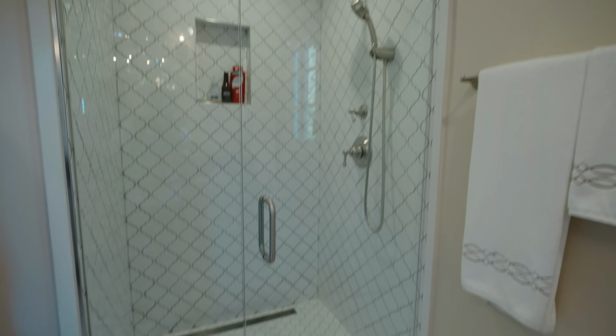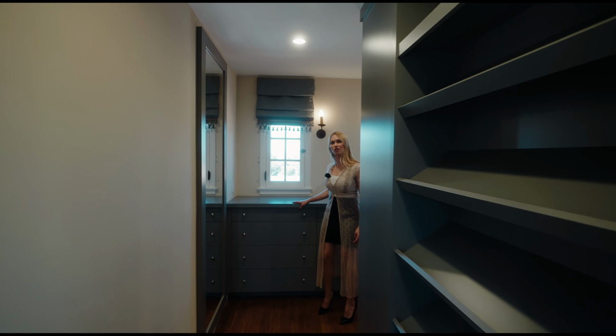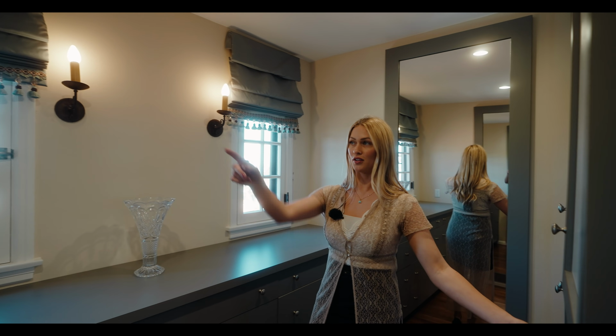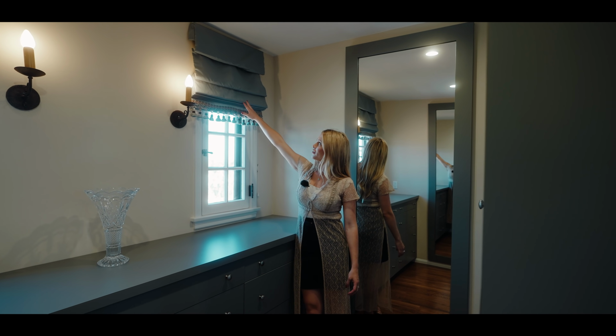Here's some more detail. And another walk-in closet with the original restored hardwood floors. Soft close cabinets and drawers, full length mirror, recessed lighting, and hobnailed Roman shades.